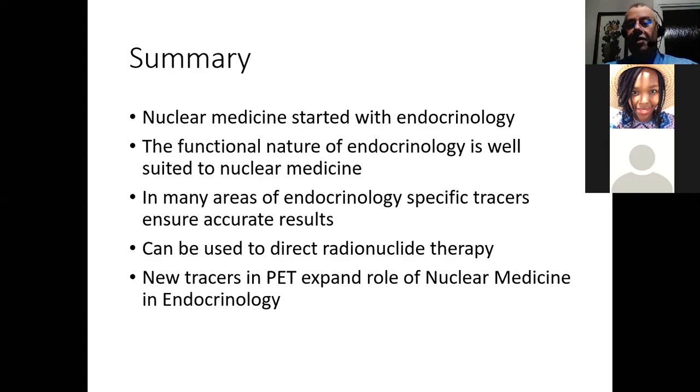And as new tracers come online, particularly PET tracers, we'll find that they probably also have a role in nuclear medicine and endocrinology and can expand what we can do with these agents. So that, I think, as they say, is that.